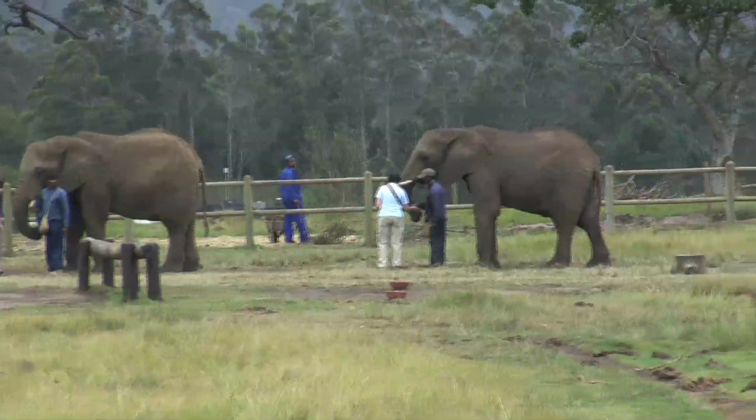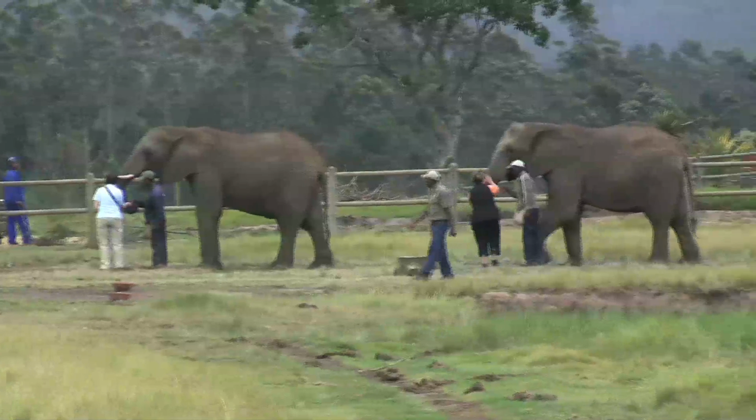If you'd like to do the same, come on by. They're more than happy to have you. They're located in the Crags near Plettenberg Bay. They're open every day of the year, so come on by.